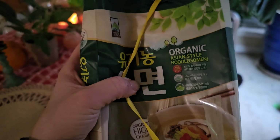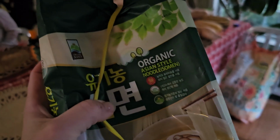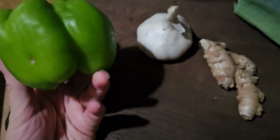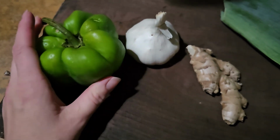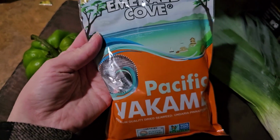I get these at one of our local Asian markets. It's a pretty big pack. There's tons of bowls of ramen's worth of noodles in here. Also got another pepper from the garden. This one's been in our fridge and needs to get used up. And then I've got ginger, garlic, and of course wakame, my favorite thing in the whole dish.